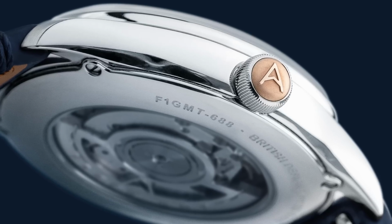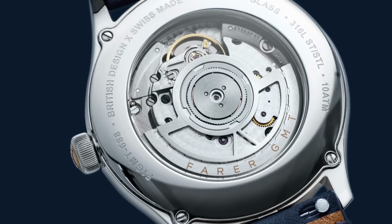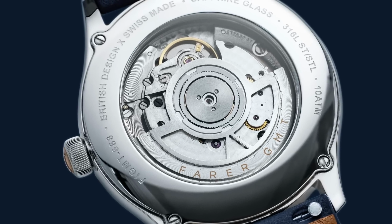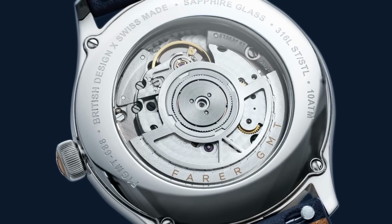The Meredith GMT features Fahrer's 39.5mm case, which has a classic sporty design, and the Sellita SW330-2 automatic caller GMT movement inside. Priced at $1,450 USD, the Meredith GMT is limited to 150 units and is available now. Here's an important question. Are you still as into salmon as I am?